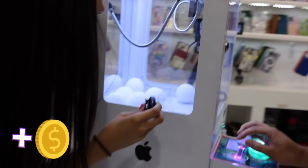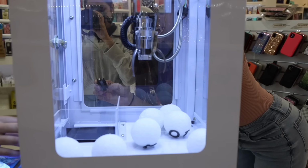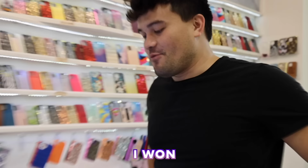New token. Wait, this is it. This is the one. I would go for the middle one. Okay. That looks good over here. Oh, what? Oh, dude, wait. Oh, shoot. Dude, I was so scared. I'm like, there's no way he doesn't get this again.